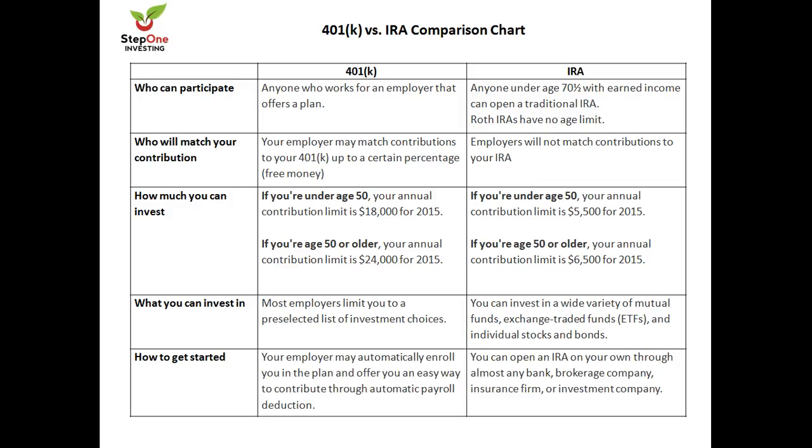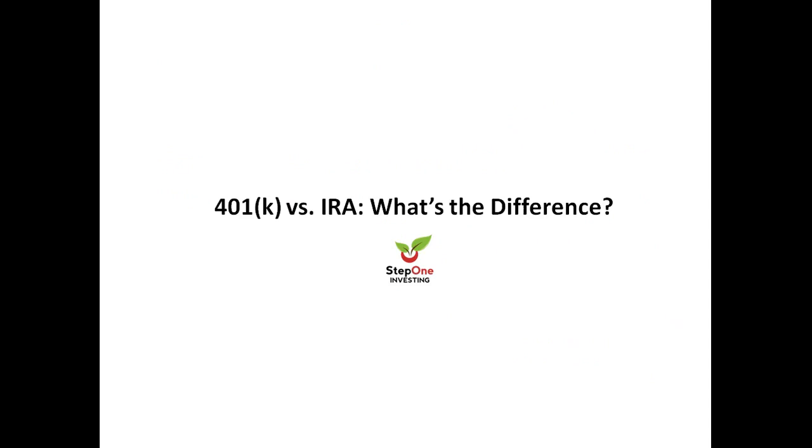And lastly here, just in terms of how to get started, if your employer offers a 401k, then you can call your benefits department and easily get enrolled. If you're looking to start an IRA because maybe your employer doesn't offer a 401k, you can basically do this through any bank or brokerage company, and it should be pretty easy to get started. One other note on IRAs, though, there might be minimums in order to get started.